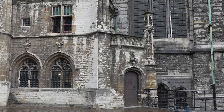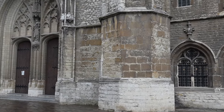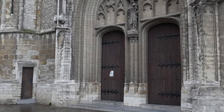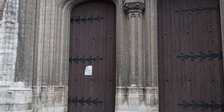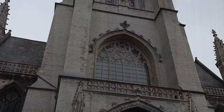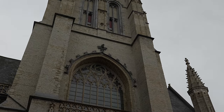One of the most notable features of the cathedral's exterior is the octagonal lantern tower, which stands at the intersection of the nave and transept. This tower is topped with a golden weathercock, which has become a symbol of the city of Ghent. The tower is visible from many points throughout the city and serves as a striking landmark in the Ghent skyline.